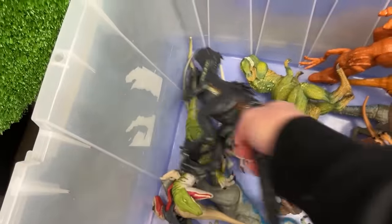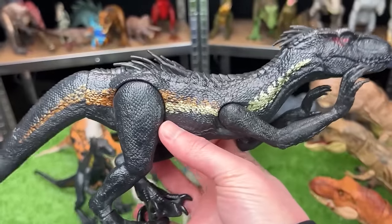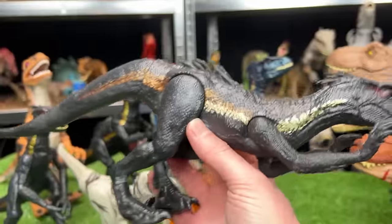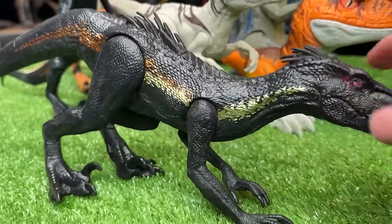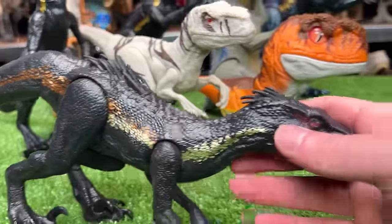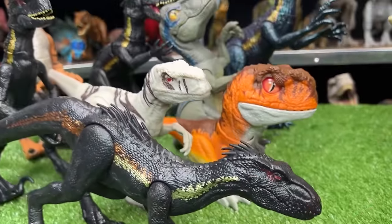All right, here is our final Endoraptor of the collection, I think. This is the basic version of the Endoraptor, so it's a whole lot less poseable than many of these other figures right here. And it might actually be a little bit smaller. All right, it looks like it is in the sneaking pose. Check out that gold stripe that switches to a darker brown gold right along its tail. And let's set this up right beside these Atrociraptor figures.